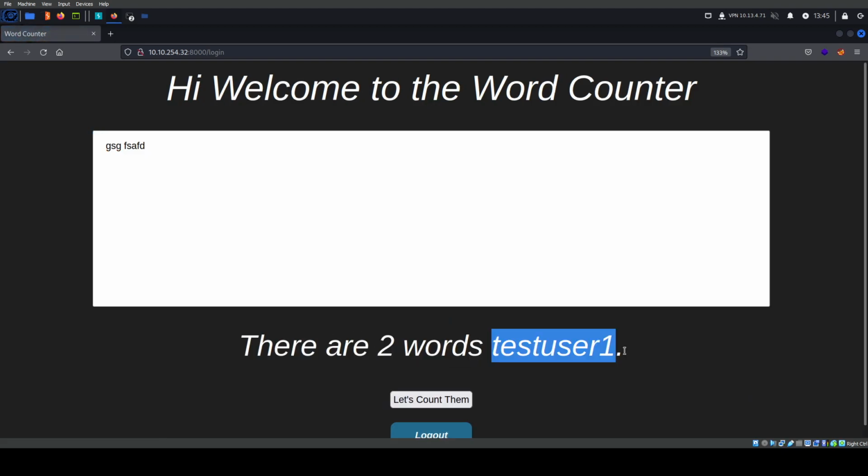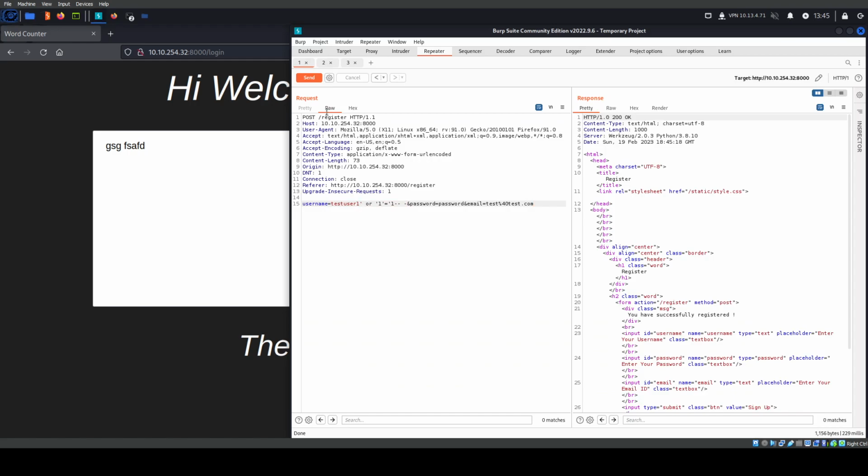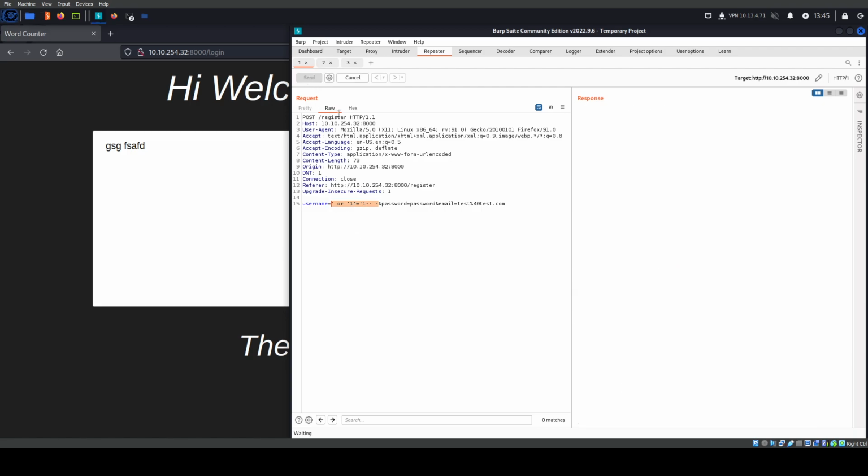Let's count them. And we logged in. Gives us our user, but it only gives us the user, not the whole thing. So we definitely did some kind of bypass. I should have tried a different password. That would have probably worked. So let's do it without any username, because that's what it's looking at. It's looking at test user or 1 equals 1, and test user 1 exists. So let's register that user.